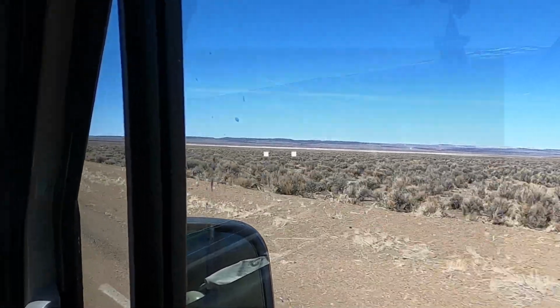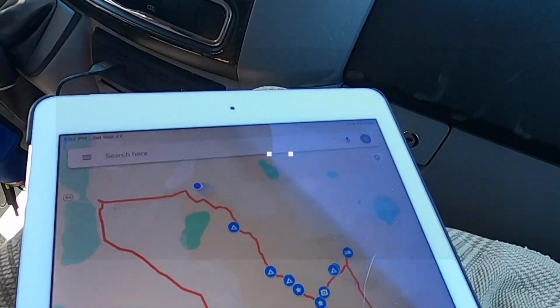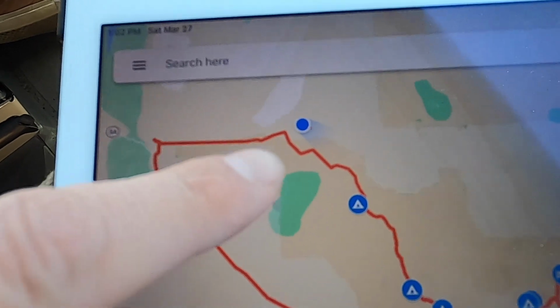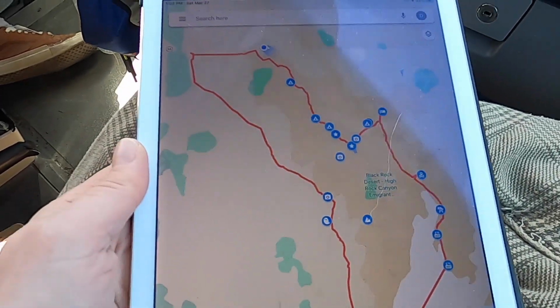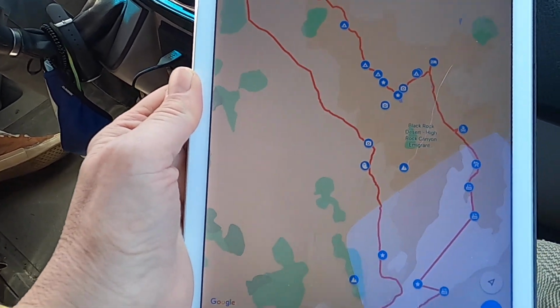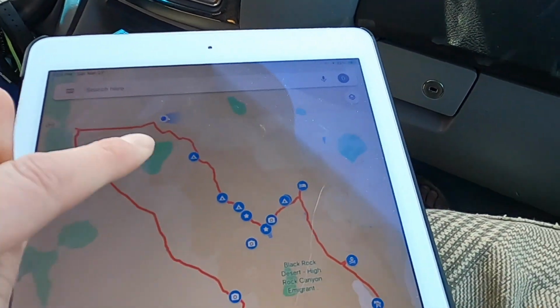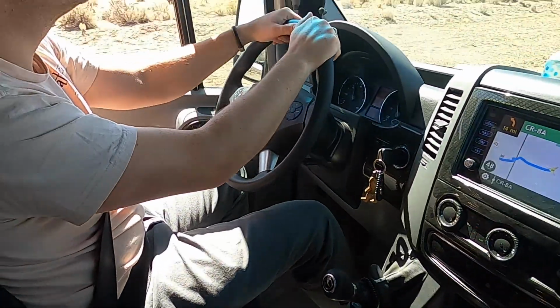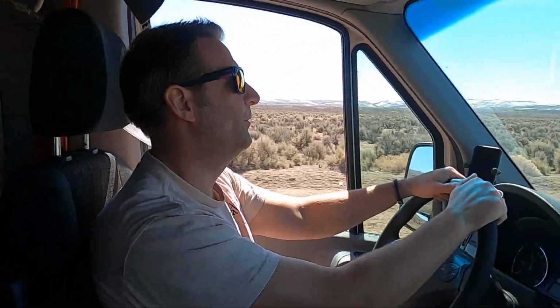Getting close. So we came through, I don't know if you can see this. Now we are going to intersect into Black Rock Desert. And we kind of made this fun little offline map. These are all these cool little highlights that we get to see, including a spot where somebody got murdered. There's a couple. Dun, dun, dun. Couple murders right here.